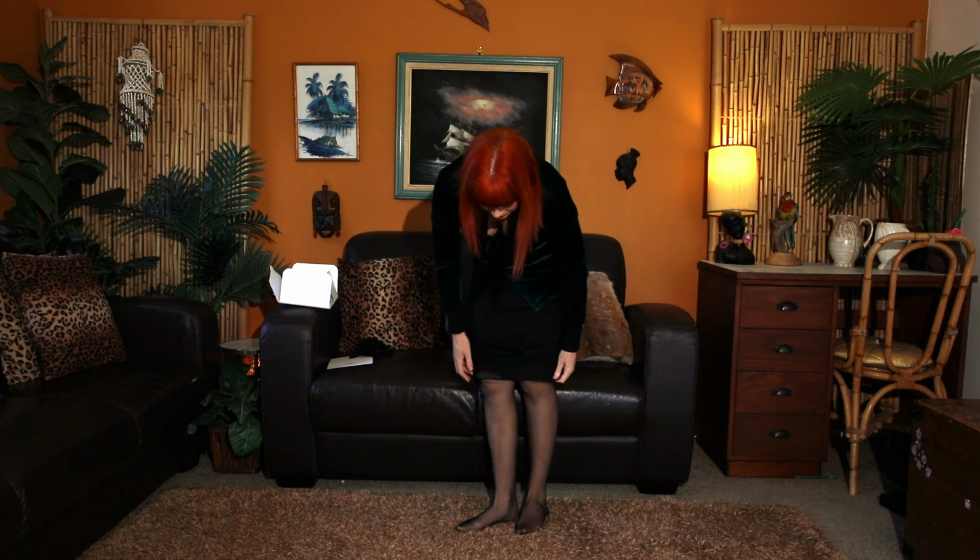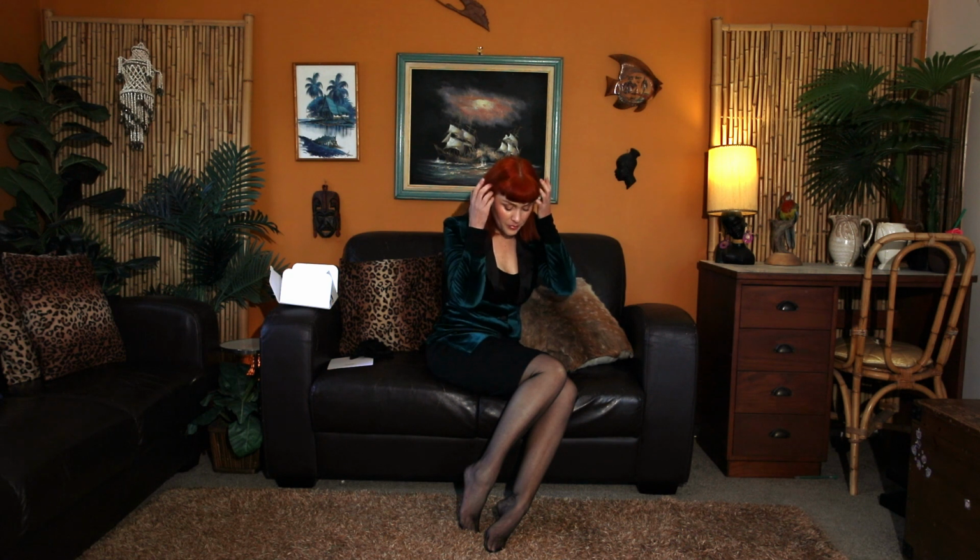Wearing good suspenders today with flat clips, flat metal clips. Right, so they've definitely got the nylon wrinkles that are caused by non-stretch nylon. They feel nice. So we'll test those ones out for a day in the office and see what we think of those.